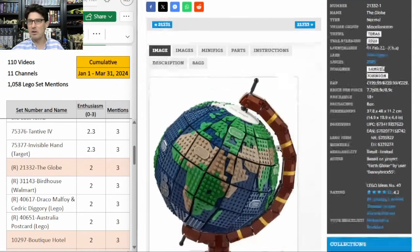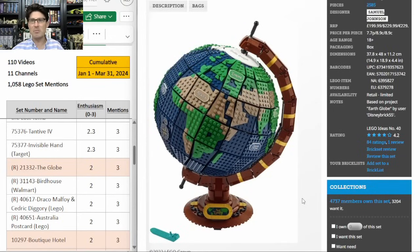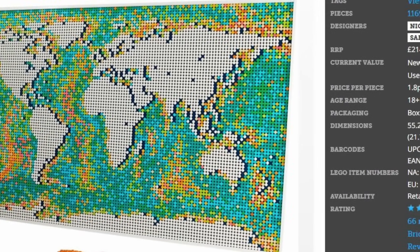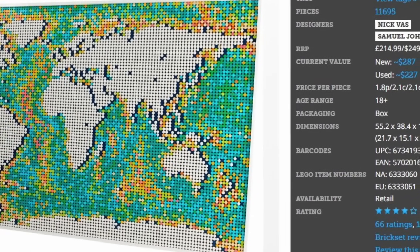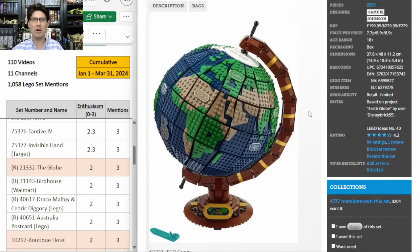21332, the Ideas Globe. This one I actually like a decent amount. I did not like it at the beginning, but it's growing on me. The stand and the cradle are very classy and a globe is classy, even though the build and all the gappiness isn't great. But that world map hit the secondary market with a pretty strong splash. And so I think that that is a small telling sign. I don't think this one's going to go crazy, but I think there's some potential, but I'm not picking it up unless there's a really good discount.